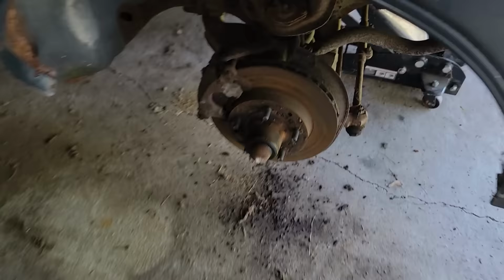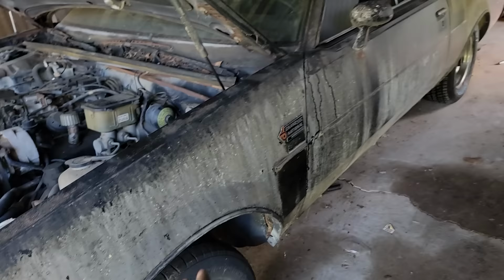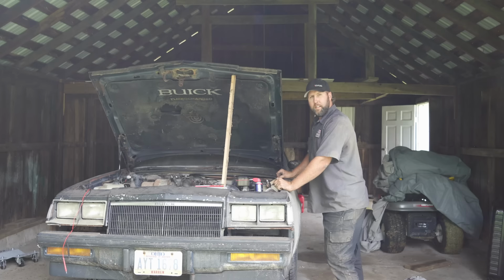Basically, at this juncture, I just wanna get these tires back on as quickly as I can. Focus on getting it running. That'll be a victory. Then we can maybe still see if I have enough time to get this thing down the road. Well, all four tires are on.